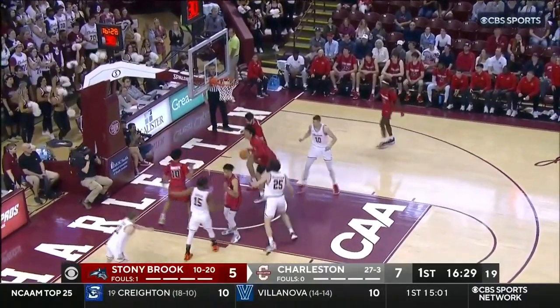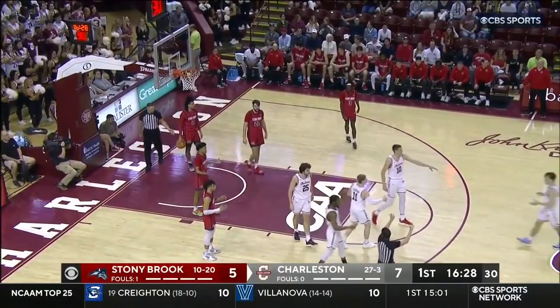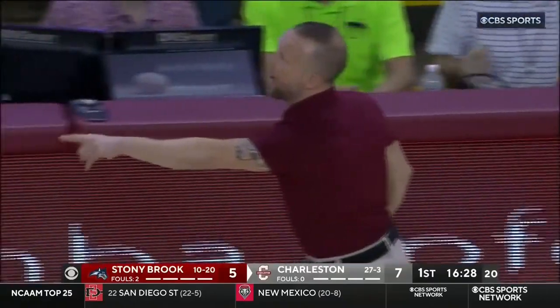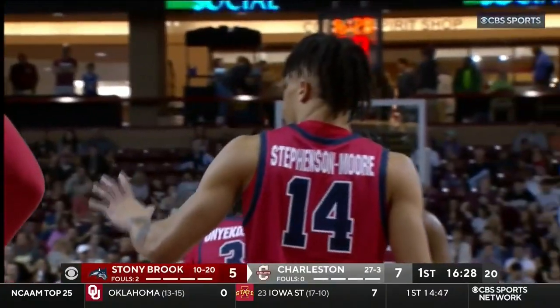Smith cannot hit, and a battle for it here and a foul on the Seawolves. It's on Stevenson Moore. And that is his second, a big second foul on Tyler Stevenson Moore, the leading scorer for Stony Brook. Coach Ford has a huge decision to make here.